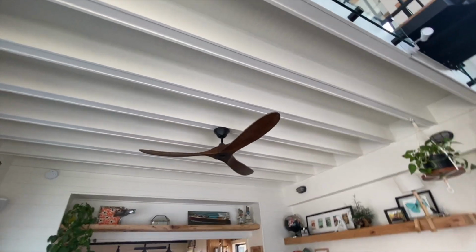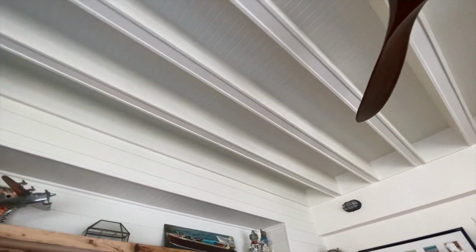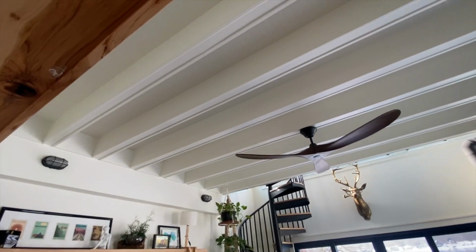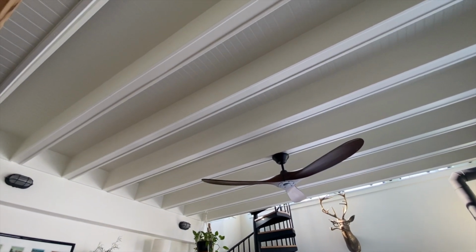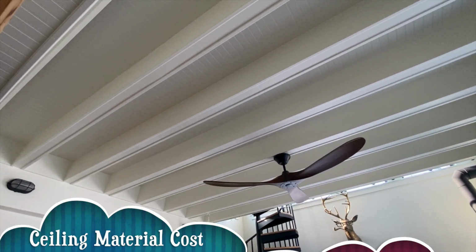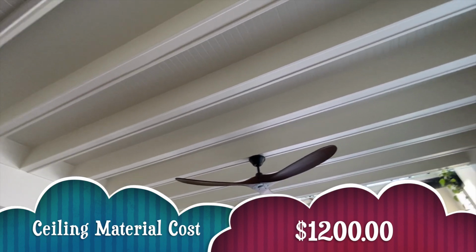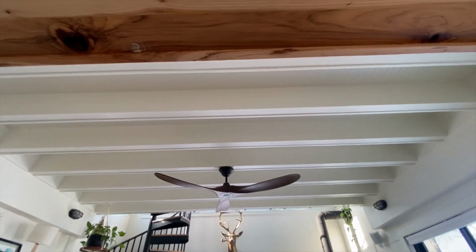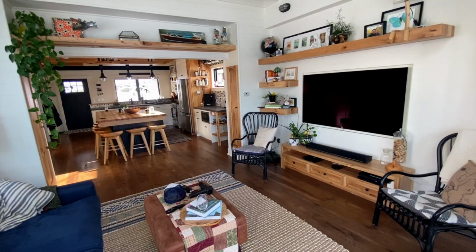You can see this adds to the sense of volume in the space. For me, it gives a little bit of detail that you wouldn't normally see in a house. It was a lot of extra work, probably a little extra money as well, because we had to do all the 1x on the side. But in general, the ceiling just makes our living room. So we were really happy with the final outcome of the ceiling.